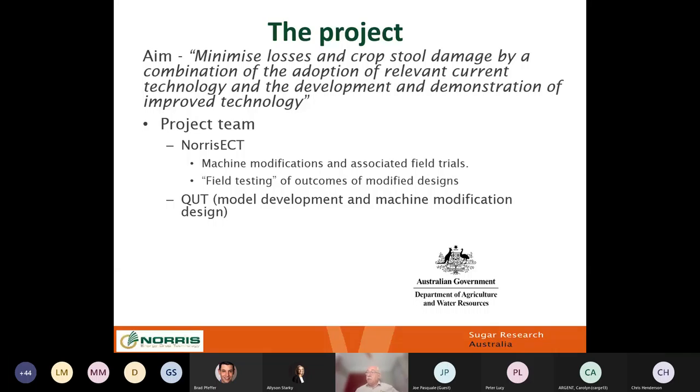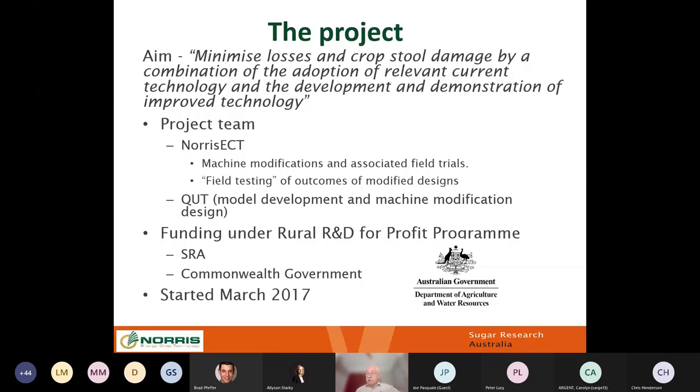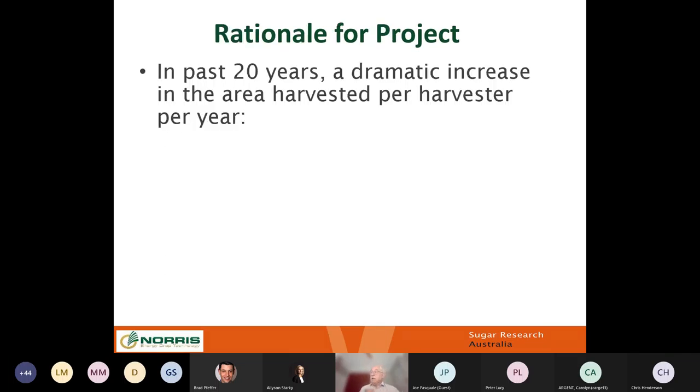Okay, the project team, there was us, basically me, Stuart, Cam Whiting helping us, and then there was QUT part of the work, which was looking at modelling the front end of the harvester and looking at the machine crop interfaces from a modelling point of view. As I said, the funding was under the Rural R&D for Profit program, and the project started in March 2017.